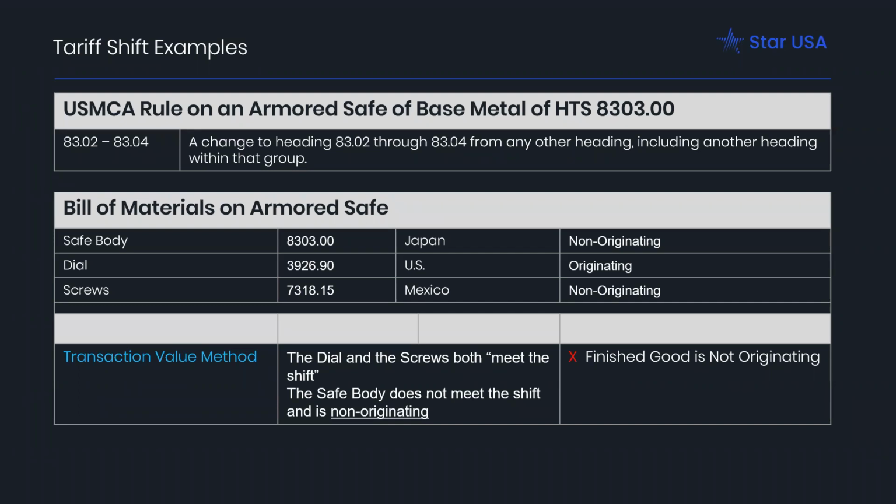According to the transaction value tariff shift method, the dial and the screws both meet the shift. The dial is in 392690 and the screws are in 731850. Those both shift to become part of the finished good of 830300. But the safe body does not meet the shift, and it is non-originating, and therefore my finished good is not originating. My safe body, 8303, does not shift when I end up with my finished good, which is my armored safe of base metal of 830300. So I cannot qualify my goods for USMCA.